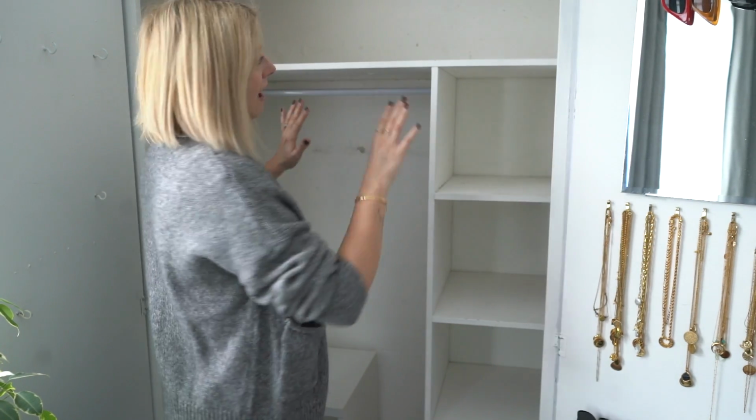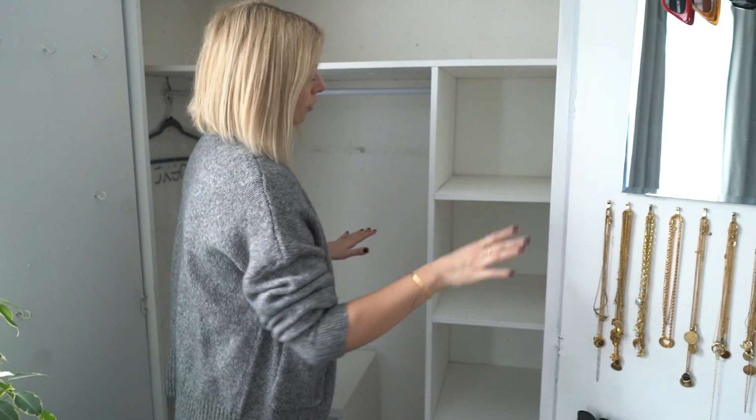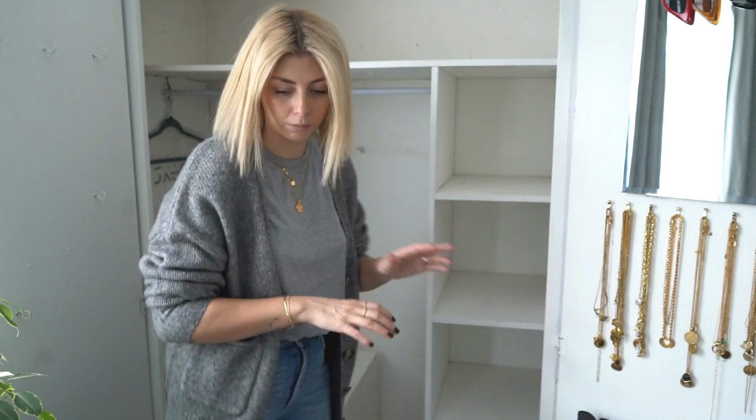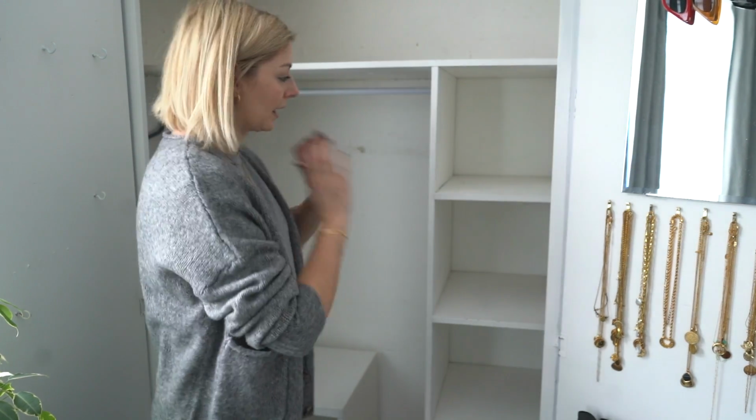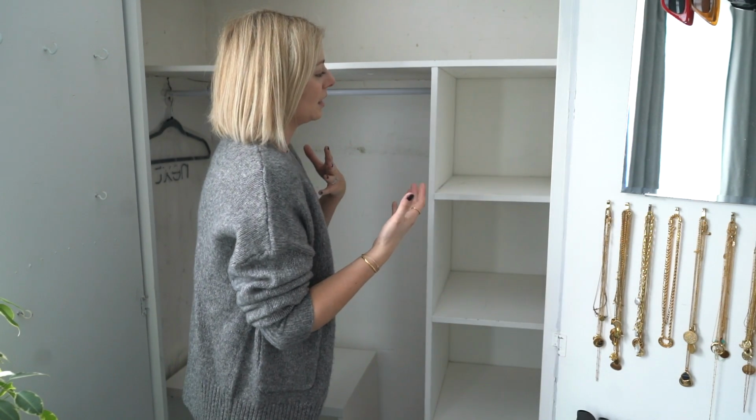Okay, so this is now completely empty. I've taken everything out bar the stuff on the doors, the jewellery and bits and bobs, but all my bags are currently at my feet, and I'm going to pop them back in and just try and reorganise them in a way that is more accessible for spring summer.